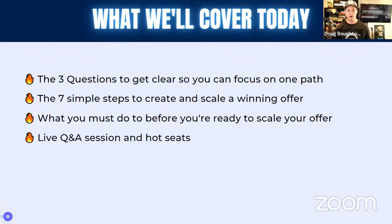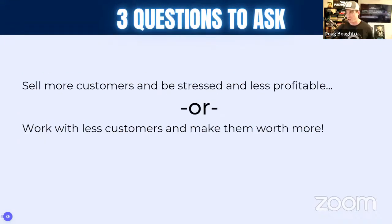So what we're going to cover are the 3 questions to get clear on so you can focus on one path, the 7 simple steps to create and scale a winning offer, what you must do before you're ready to go out and scale this offer. And then we're going to wrap up with a Q&A session and hot seats. You have to be on Zoom for that. So come join us on Zoom if you're not here yet.